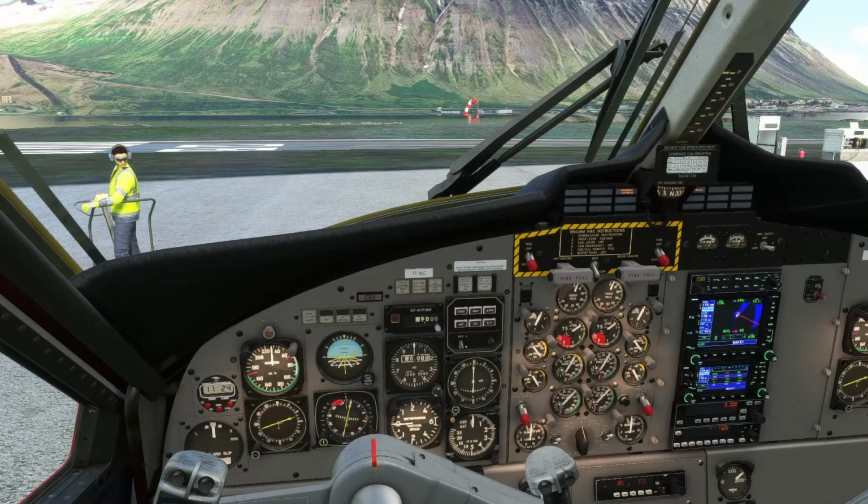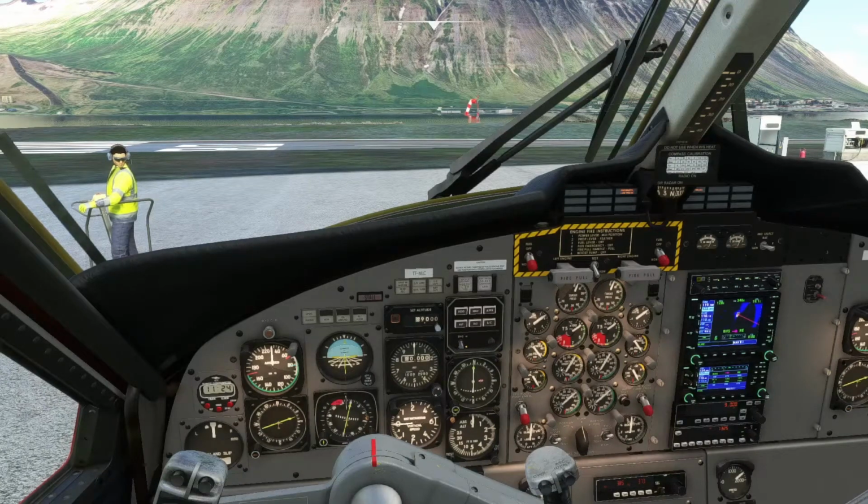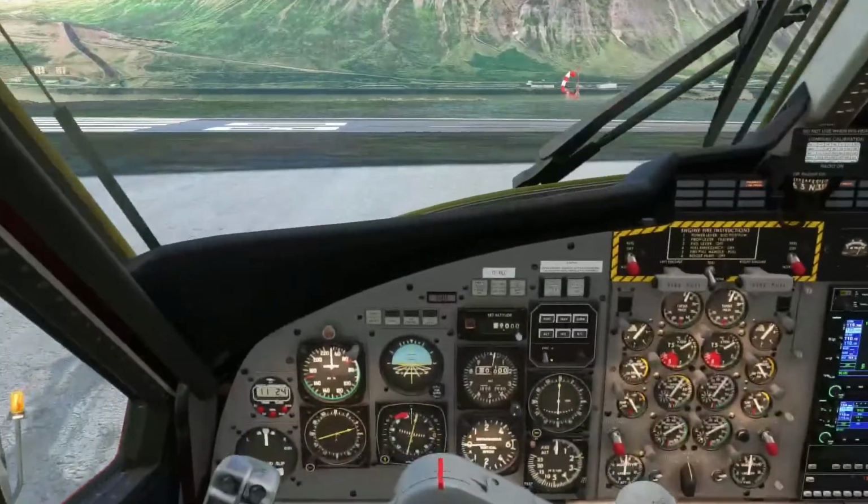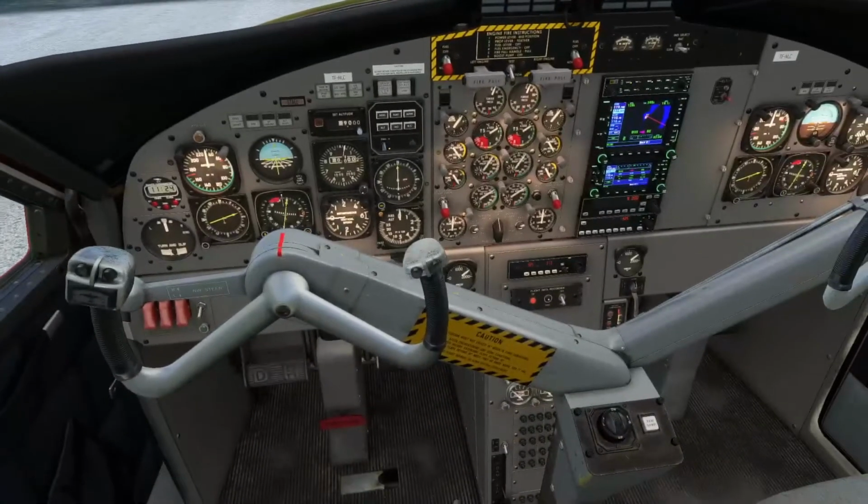Iceland Center, November 34 Kilo Hotel is ready to taxi IFR. November 34 Kilo Hotel, no reported traffic at the aerodrome. The wind in Isafjordur is 060 degrees 4 knots. Roger the traffic for November 34 Kilo Hotel. And Fairline 454 for taxi. Fairline 454, startup approved.